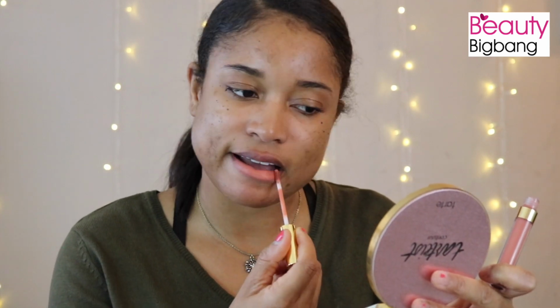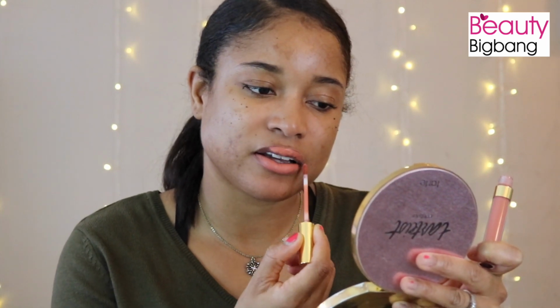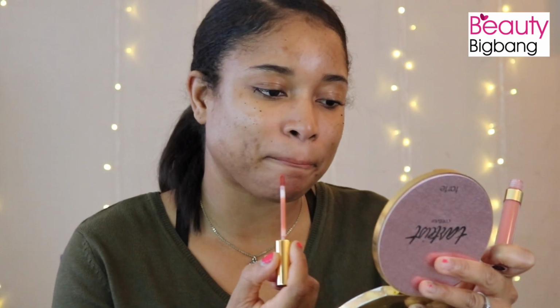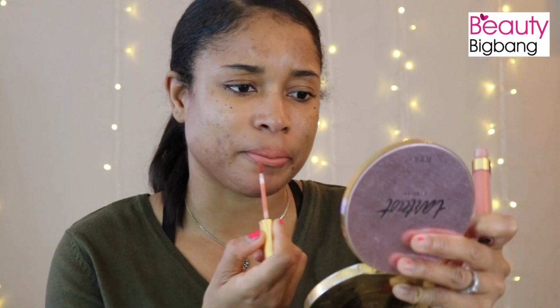So let's go. Okay, first we want to try on Naked. This is the nude color. Ooh, that's pretty. This is so pretty. I'm going to zoom you guys up so you guys can see.